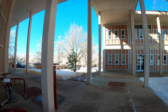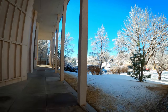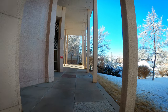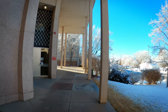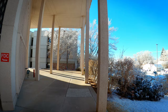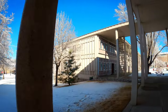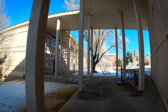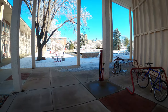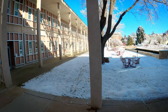All right. So it looks like this is all residential area, kind of at the southern border. Sorry, my glove's in my mouth. Southern border of the campus. So we'll turn around and head back north. Nice little bike station they've got here. If you need to work on your bike, inflate your tires, tighten things up.